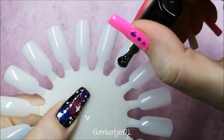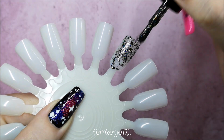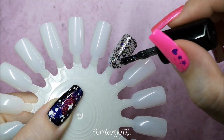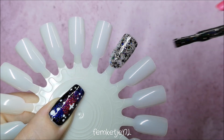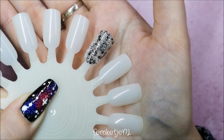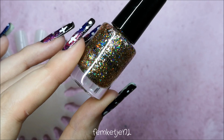There are about 12 colors you can choose from, but I received 7 to just try them out and show you guys. I'm also going to make a design with some of these, so I'm really excited to share that design as well. I think it will be up at the end of this week, but I'm not sure yet. But this was already the first one, really gorgeous.